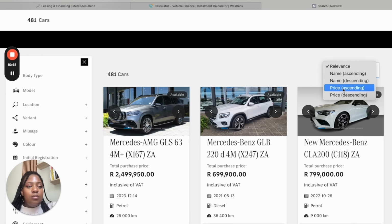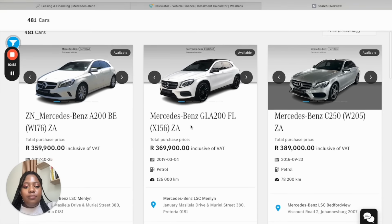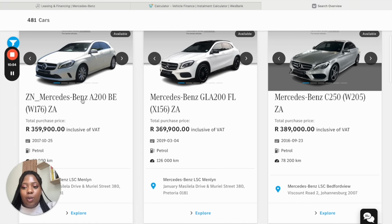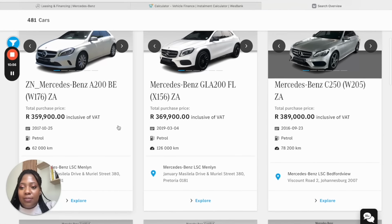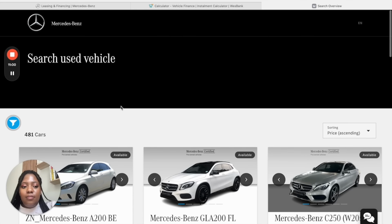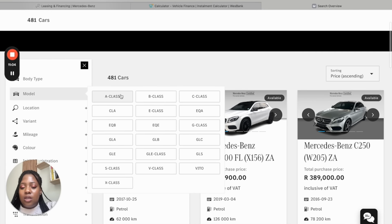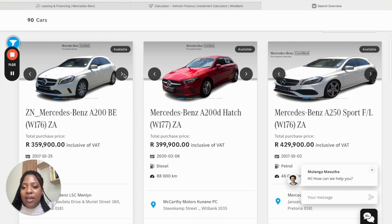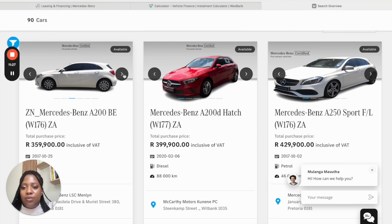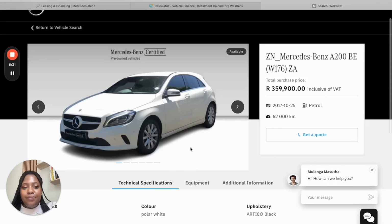I'm going to say price ascending. Okay, not too bad, not too bad. The prices are looking okay. And I'm going to try and filter to only the A-class. Alright, so we've got the A-class and you can flip through the pictures here. This car, let's have a look at it in detail.